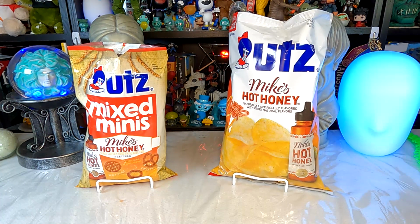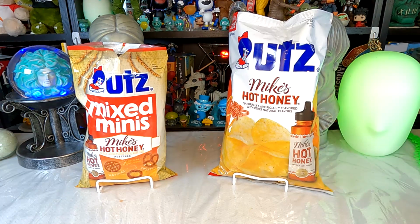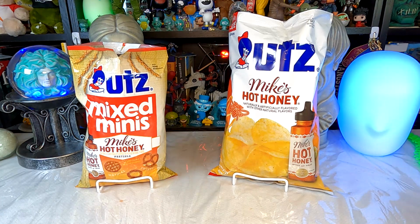But yeah, the flavor of the Mike's Hot Honey is not as well pronounced on the mixed minis as it is on the chips. So it kind of depends on whether or not you like them, but I think I generally like pretzels better than potato chips. I'm not a huge fan of potato chips. I've said that before. I said that probably every time we do a chip video.